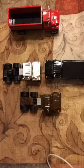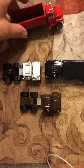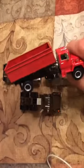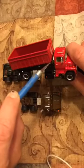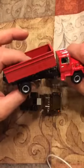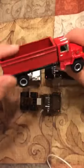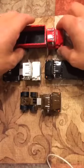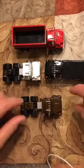Okay, what can I show you, fellas? Talk to me. Like I mentioned earlier, that bed will come off. I don't know why you'd want to take it off, honestly. Man, these are just pretty. The paint looks good. The colors are great. These are just really sharp. I mean, I'm in love with this. And I'm not even a Ford guy.